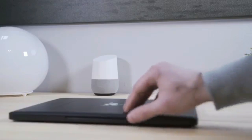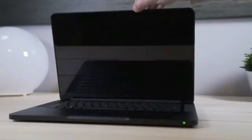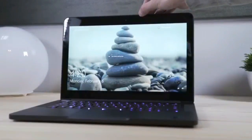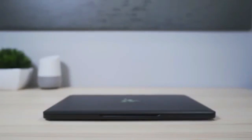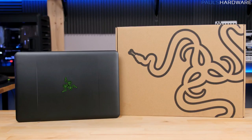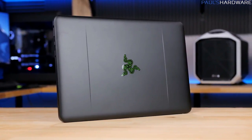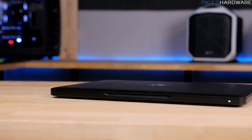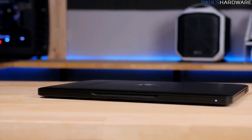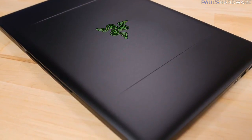For the model with 512GB of internal storage, the Blade Pro costs $3,699 and 99 cents. Moving to 1TB brings the price up to $3,999 and the 2TB model is the most expensive at $4,499.